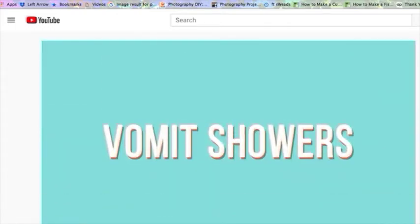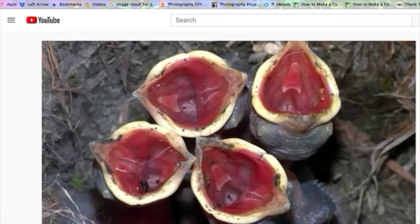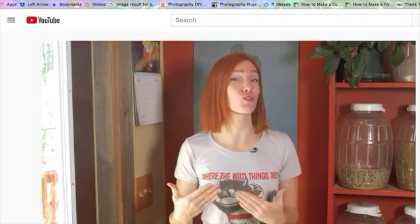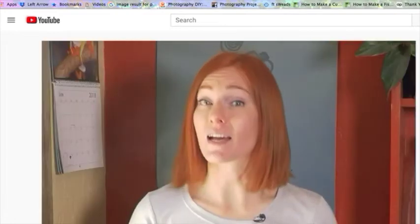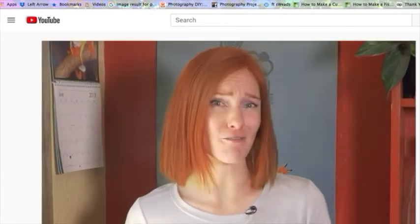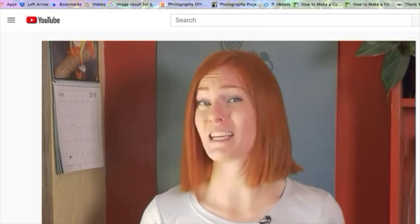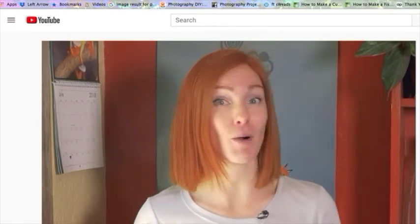Vomit showers. Bright blue jackdaw chicks will throw up foul-smelling fluid when they feel threatened in their nest, hopefully making the intruder lose their appetite and leave them alone. Scientists think that the vomit smells strong enough that even if it doesn't keep the babies from being eaten, it alerts the parents to a potential threat and they'll be more cautious upon their return.